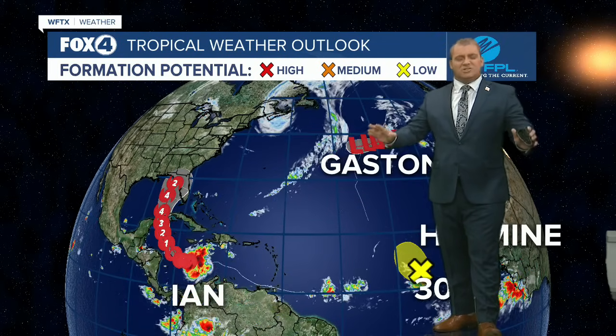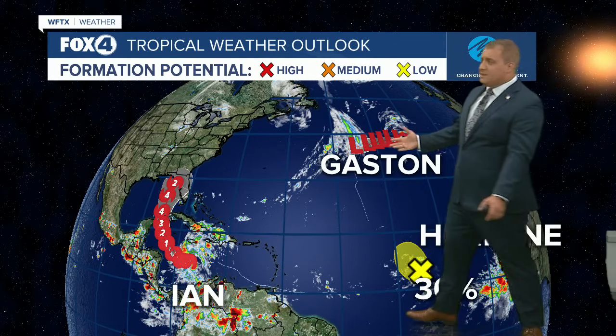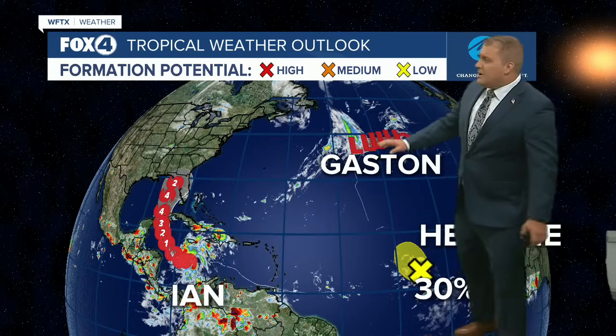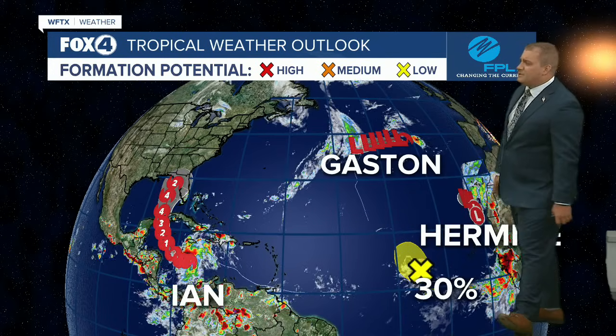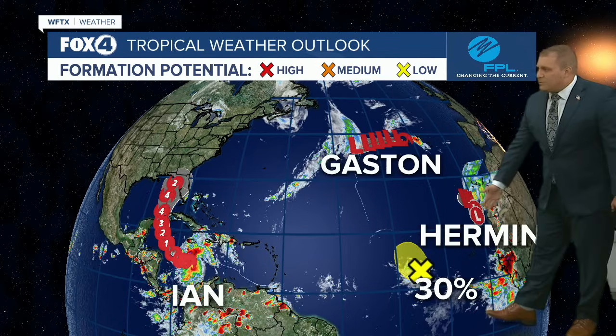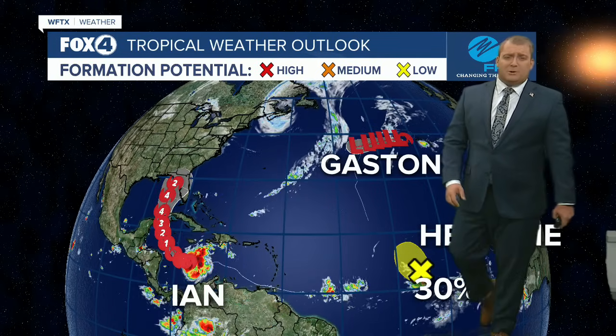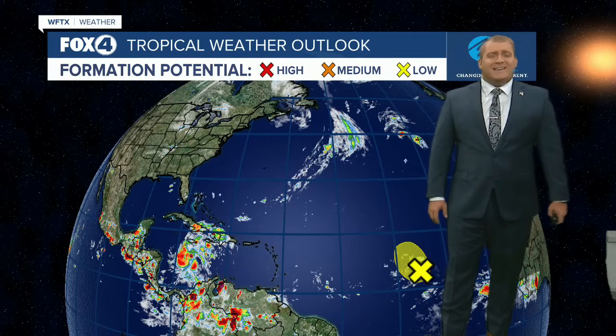Obviously, a lot of talk out there about the tropics. It's very busy out there, and obviously the big talker is Ian, but just for your own sake, the last of Fiona moved up towards the Canadian Maritimes. They're not worried about that. Gaston is really kind of falling apart, as well as Hermine. Then we have another wave that we're watching, only at 30%, but all eyes continue to be on Ian for us at this time.